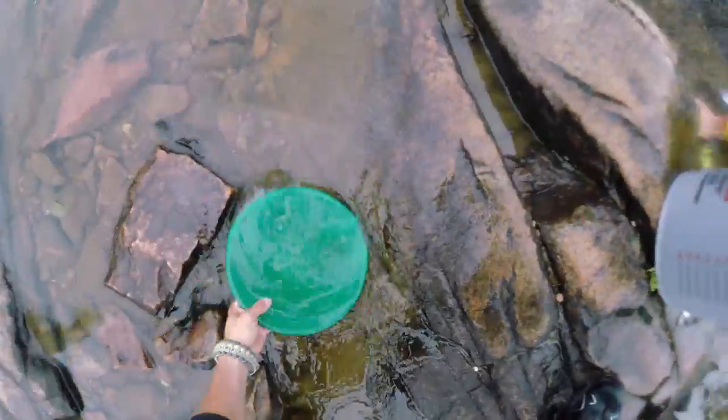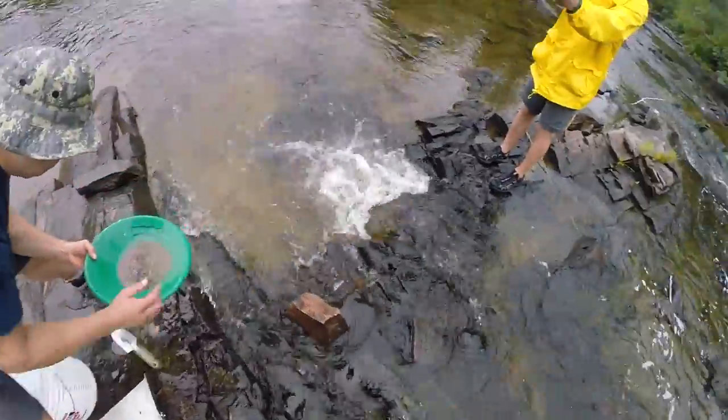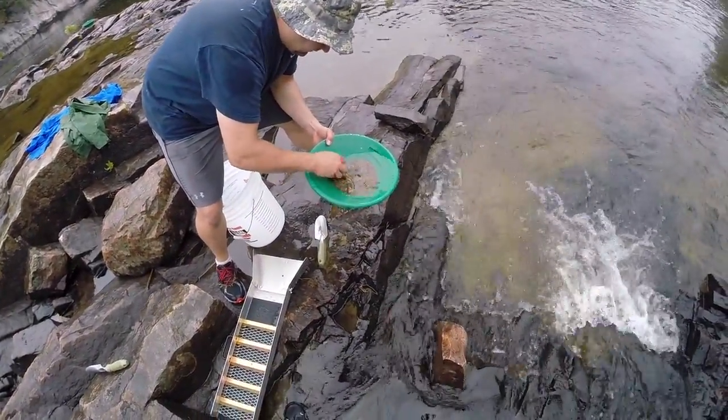Unfortunately, shortly after this, it started raining. It was almost impossible to film anymore. So I decided to pack it in and enjoy the rest of the day. We put our rain jackets on and just went with the flow.